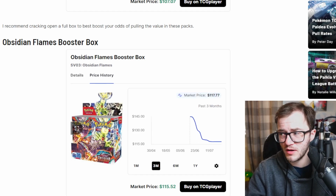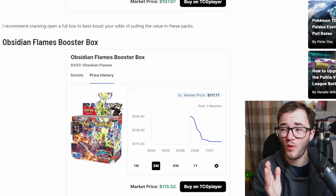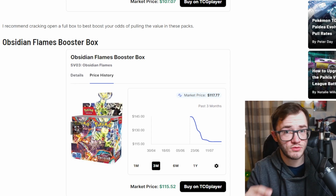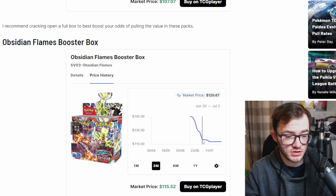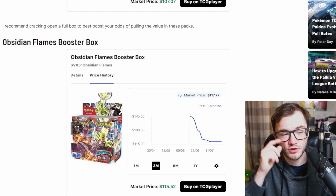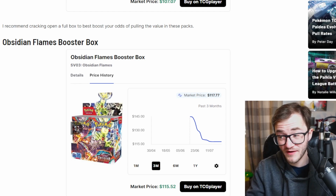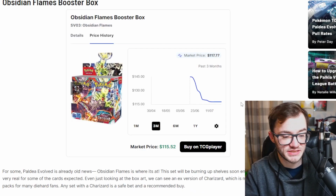We haven't really talked about the market price of Obsidian Flames yet because, well, when we first started talking about it, it was quite a way out, to be fair. Now we're getting closer. We're going to start talking about it. So $115, I mean, it has been dropping. It is following suit of the other two sets, but I do feel like this will probably have a little bit extra value only because of the Charizards, but we'll have to wait and see. But it does look like I'm going to get my wish as the biggest card in the set.